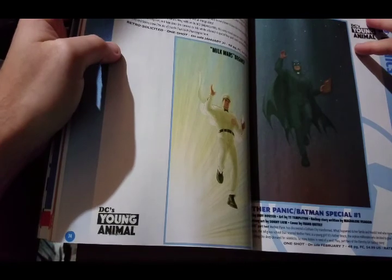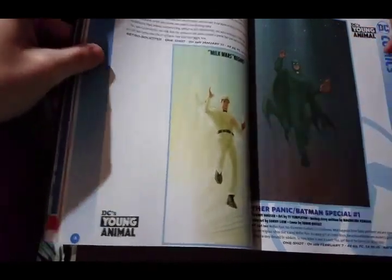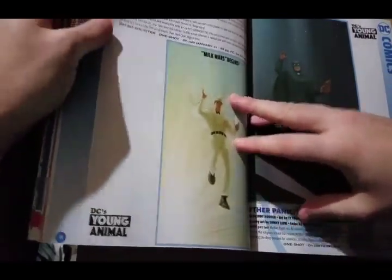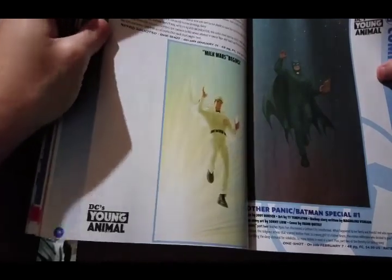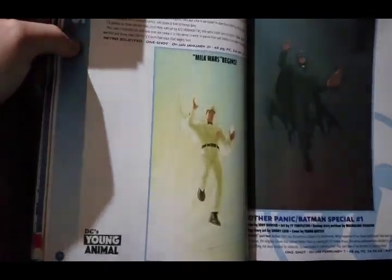But we'll see. This is something bizarre coming out too. This is the Milk Wars. It's kind of an offshoot sort of thing. This image right here, I don't know if you can see it very well.